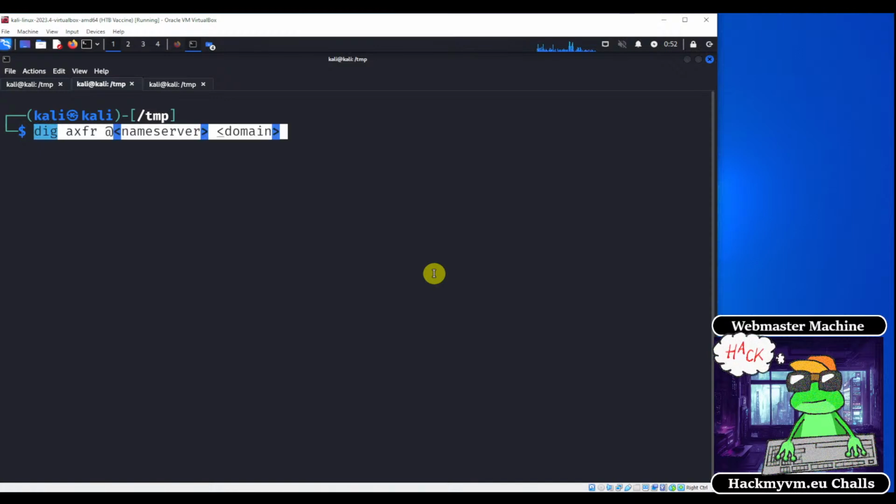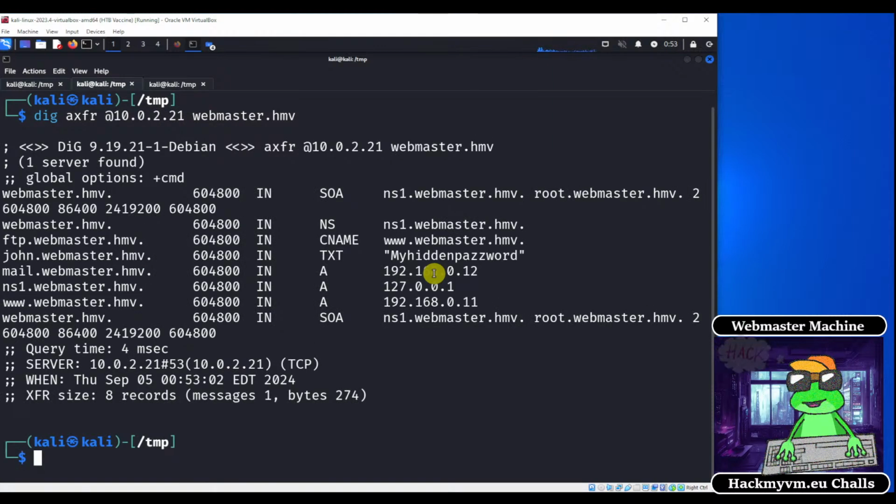Okay, so we need to specify the domain. The domain is, let's try webmaster.hmv. And the name server is this IP address. Okay, so we have a username and we have a password. We have a username and we have a password. So my hidden password and John. So we have a John user. Okay, so we found something. So I guess that's a win.